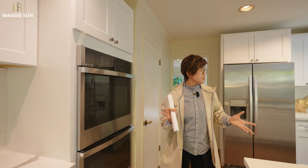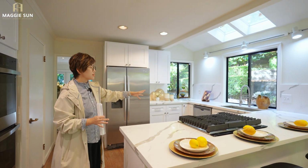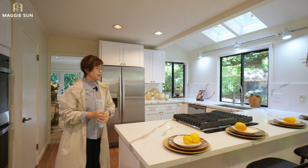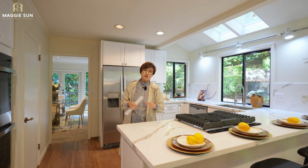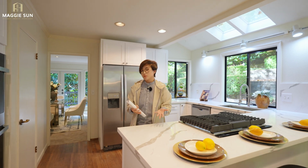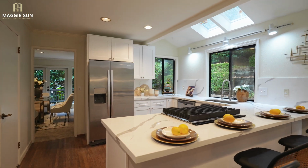So the cost is around $15,000 for the kitchen, including all the material and labor, and then we spent another $3,500 on the appliances. Together we spent less than $20,000, but we probably can sell for $40,000 to $50,000 more for the home.